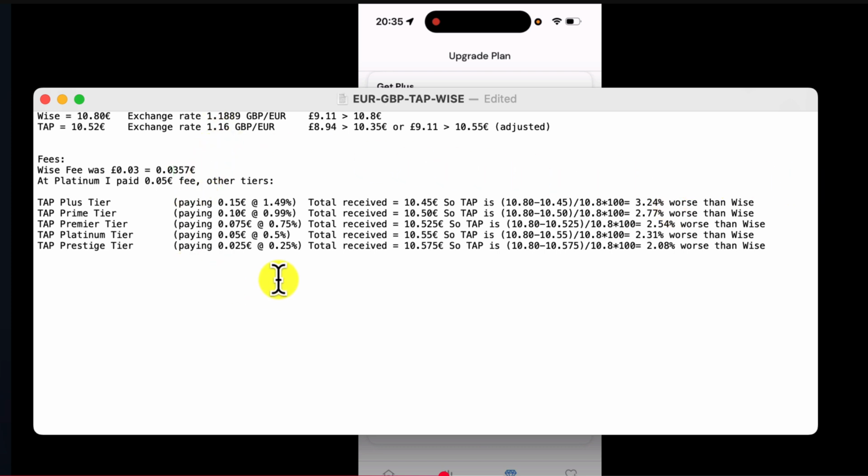So if your fees are 0.25% on the Prestige tier, this seems much less than the 1.49% on the Plus tier. But you're not paying very much in fees, so the actual saving isn't that much. The problem being is that your exchange rate is much worse.